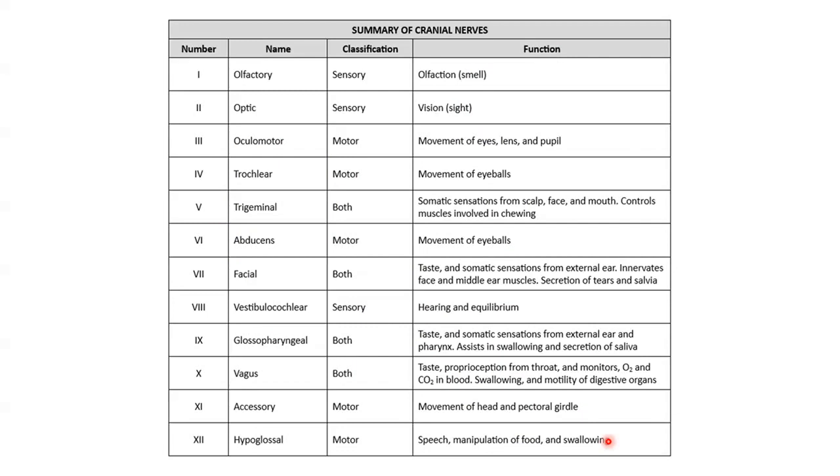Now, just to be clear, I don't need you to be able to regurgitate the exact makeup and function of each of these 12 cranial nerves. However, I do want you to understand what makes a cranial nerve, to understand how they are numbered and named, and whether they are made up of a sensory neuron, a motor neuron, or both. Now, when some of you move on in your degrees, you'll need to understand in more detail the function of each of these cranial nerves. However, this is not something that I will test you on in this unit.